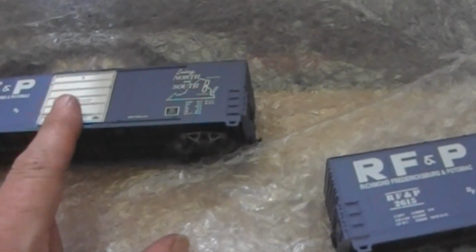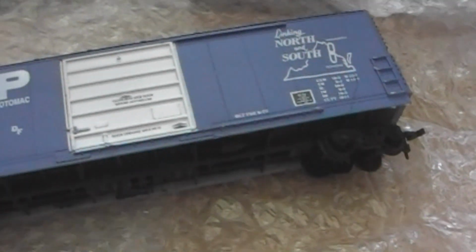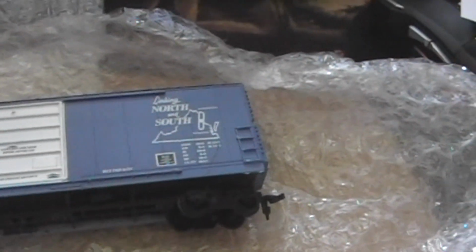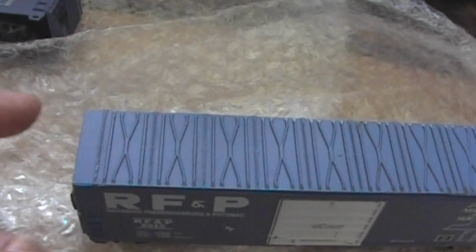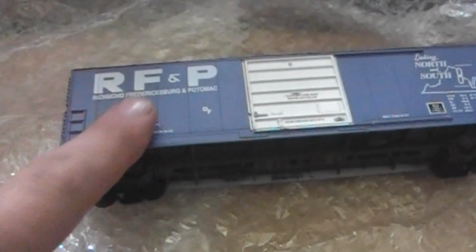And the almost last leg here, we've got one more box, were these couple of American RF and P, Richmond, Fredericksburg and Potomac. I went for these because I haven't got a lot of more modern wagons. You've got the older ones where they used to have the walkways and the brake wheels on the top. So one was £6 because it has that one was 7. This one was the iffy one, I think.